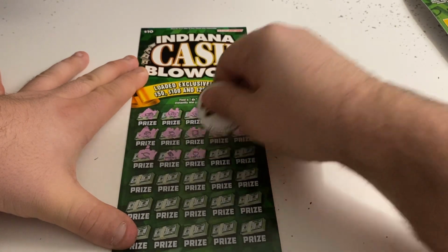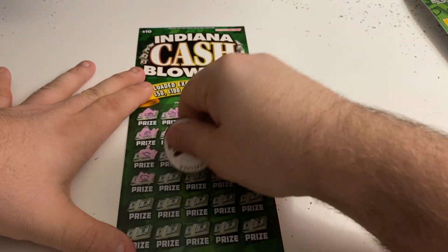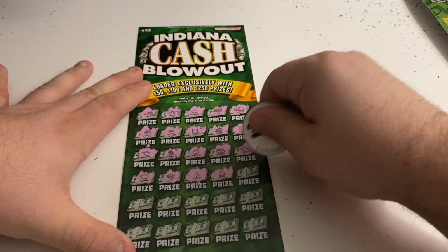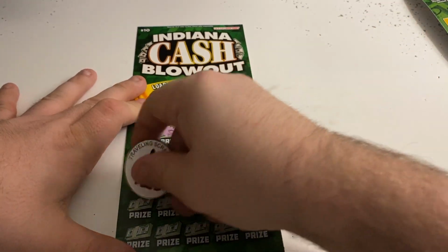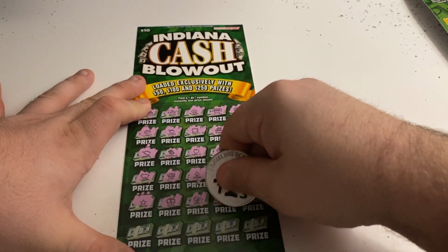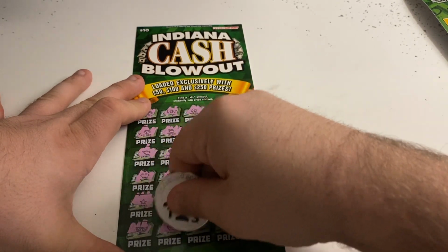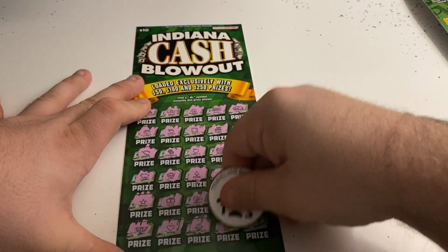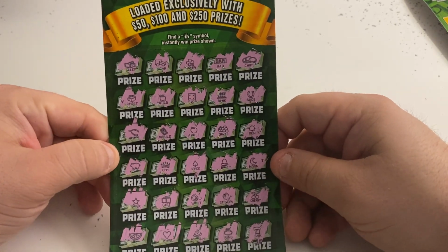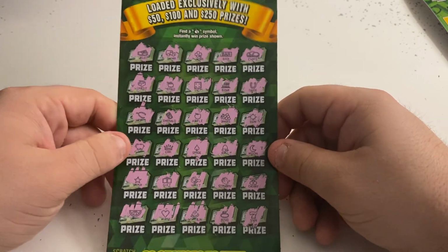And I don't play tickets like this very often. I try to avoid them. But it was a new Indiana ticket, so I decided why not. And it looks like it was a bad choice. Still got 2 rows left. Let's have faith, though. 7. Clutch corner is a 7. All right, looks like we missed on that one too.